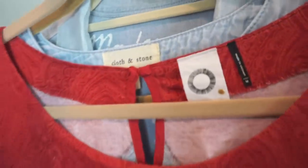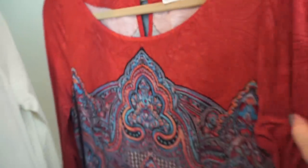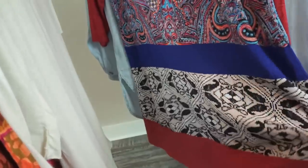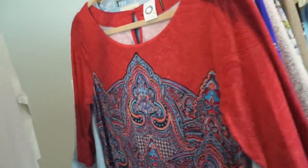And then this top is by Akimi and Ken from Anthropologie. They make really cute stuff. It's a paisley print tunic top. It's got all this different detailing at the bottom. And I'm probably going to list this one at $35 to $40.